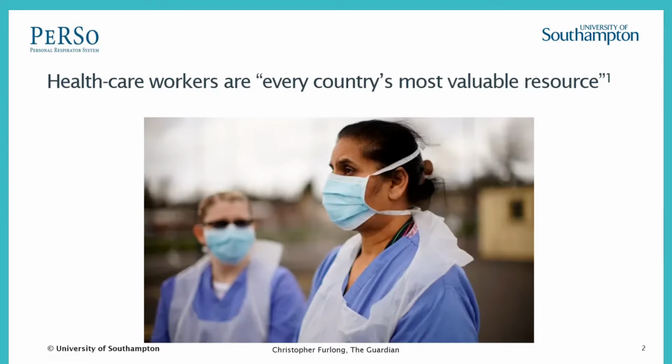So in early March, The Lancet published an editorial where they described all of our healthcare workers as every country's most valuable resource. And I don't think anybody would really disagree with that on the basis of what's happened in the last 4 months. We've seen, unfortunately, reports that 1 in 5 healthcare workers treating COVID-19 in some countries have become infected. And in some countries, up to nearly 1 in 10 of the country's cases have been the healthcare workers actually treating the pandemic.